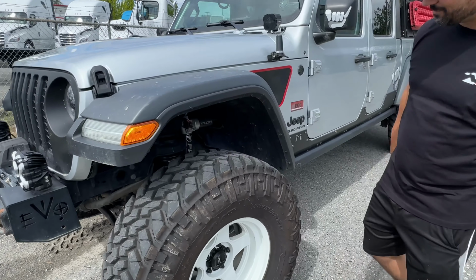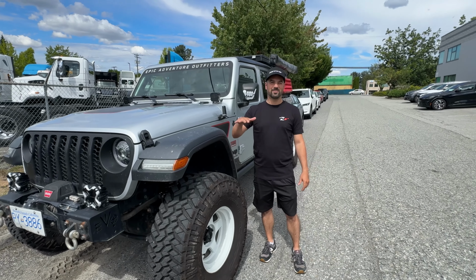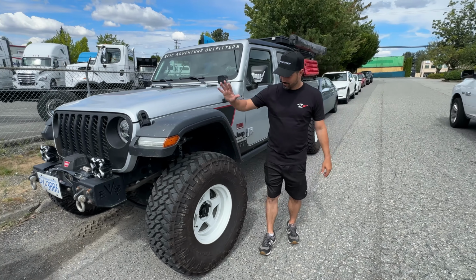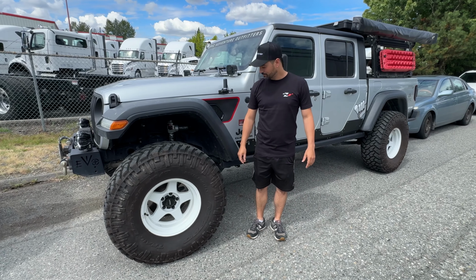I love them. Yeah, that's definitely what I need for mine. It makes such a big difference when you're on the highway: stiffen them up, get off road, loosen them up. Really? Okay. I'm running a 38-inch Nitto Trail Grappler. It's my favorite tire ever. I love the size of them too.